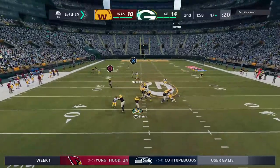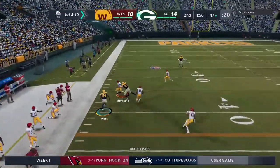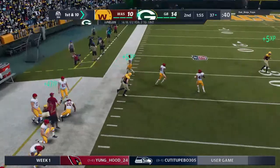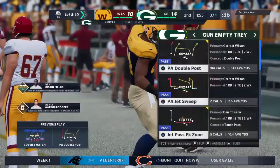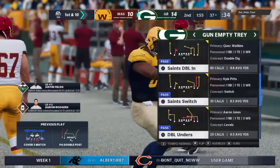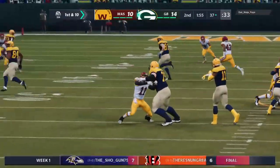Off the play fake, he'll look to throw. And a quick throw here, that's complete. And he's going to be out of bounds, but not before he takes it inside the 40. Give him back-to-back catches now. That one for 16 and another first down.